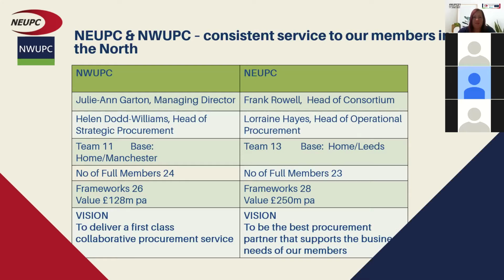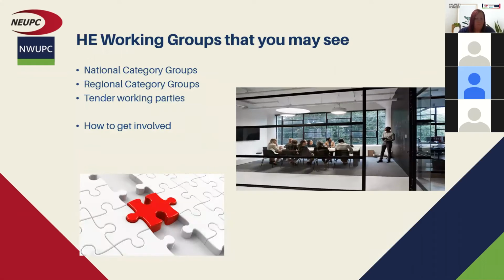As you can see, just very briefly, we've got NEUPC and NWUPC working collectively today, and rather than go through separate sections, myself and Helen felt this made real sense to just show you the similarities across the North and how we work in unison, really. We do have some variations, a slightly different structure, different teams, and we're based in different locations. Our memberships vary slightly because we have full members and then a different level of members underneath that. Framework numbers and the values that we bring in also vary, but you can see the visions are very, very similar. Thanks, Helen, next slide.